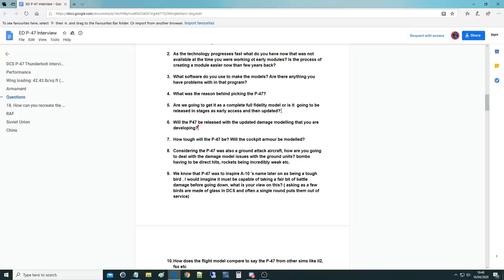So same with the P-47. Having said that, it will be in a much more advanced state with, we believe, many, many fewer gremlins than something like an F-18 or an F-16 or anything complex, shall we say.